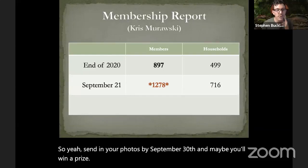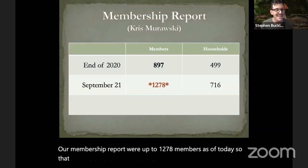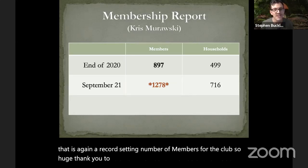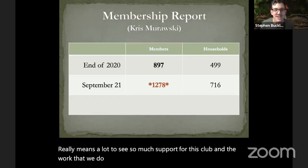Our membership report, we're up to 1,278 members as of today. So that is, again, a record-setting number of members for the club. So huge thank you to everyone who has joined this year. It really means a lot to see so much support for this club and the work that we do to organize mushroom events throughout the region.